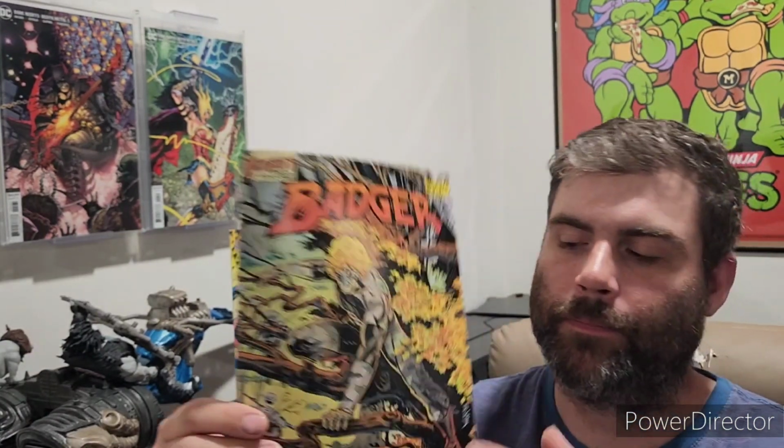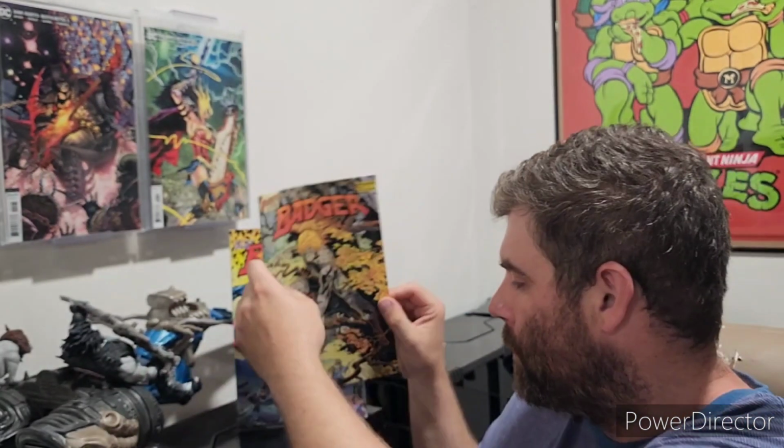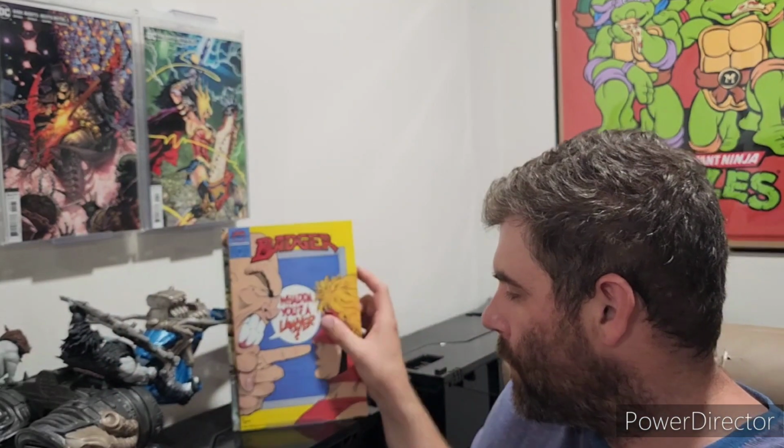And then next up, he gave me Badger number 10. And the last Badger book he gave me is Badger 29. This cover is definitely more up my alley. Kind of looks like Wilson Fisk pointing his finger at like Wally West Flash or something. That's just what that cover reminds me of.